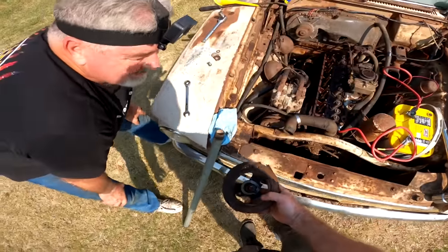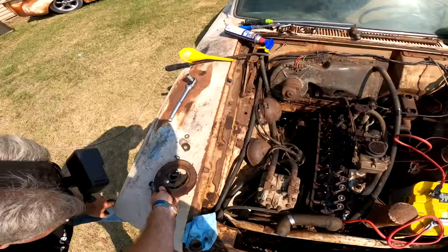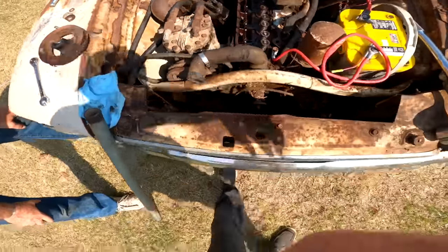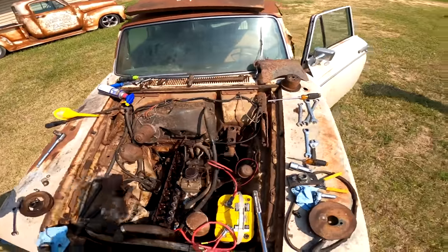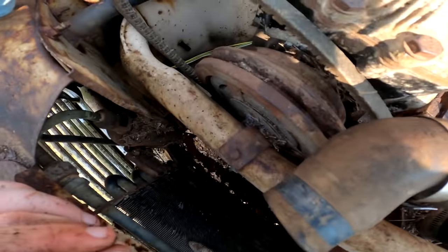Okay, check that out. That's no good, is it? No, that's no good at all. Right there where the pin was. Trying to make sure I don't lose it. Let me see if I can get some pliers. Got anything I can grab that with? Some needle nose or something? Needle nose, grab some.